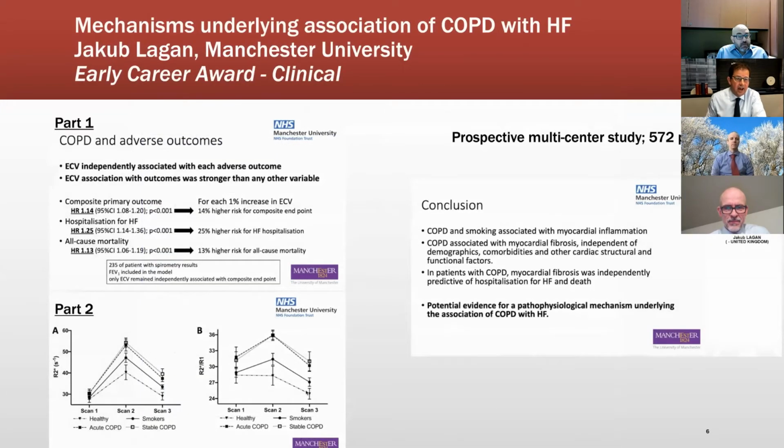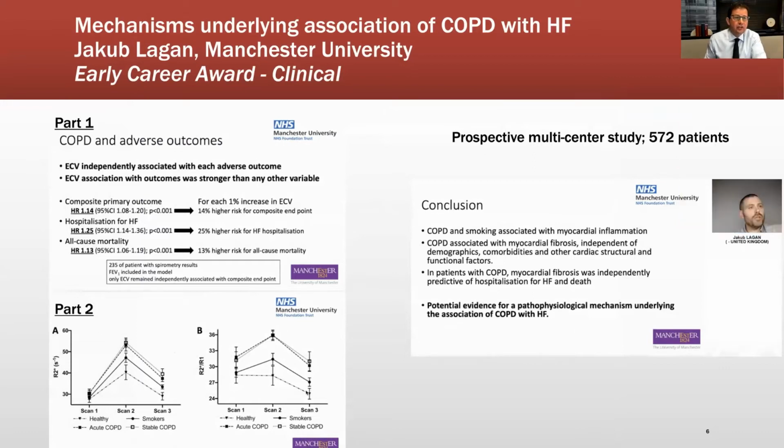The early career award for the clinical category was actually given to Dr. Jacob Lagan from Manchester University, who looked at the mechanisms and associations between COPD and heart failure as detected by CMR. He found that ECV was independently associated with adverse cardiac outcomes in patients with COPD, and was stronger than any other variable.